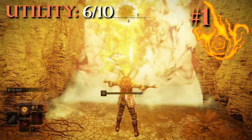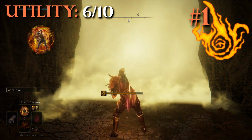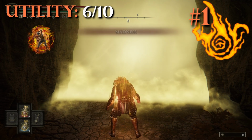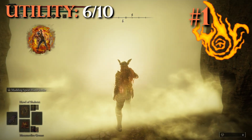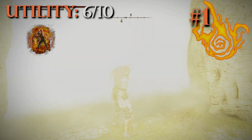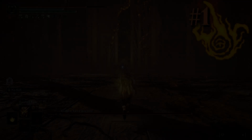Utility, 6 out of 10. Howl of Shabriri may be the strongest spell damage boost in the game, but it also comes at a hefty price of 30% extra damage received. As for any other utility, this school is devoid of it.